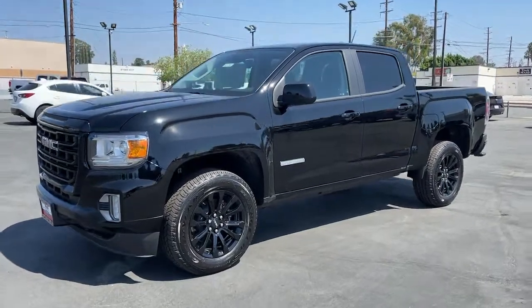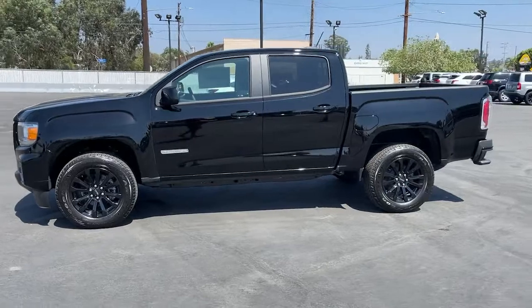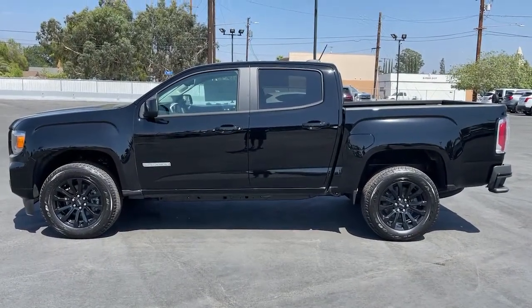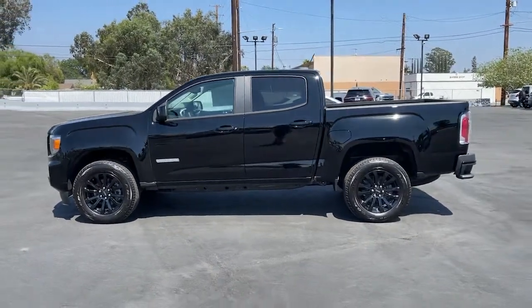Picture yourself in the 2021 GMC Canyon. You deserve a ride that was designed with your needs in mind. The time is right to take advantage of the technology, performance, and creature comforts this vehicle has to offer.